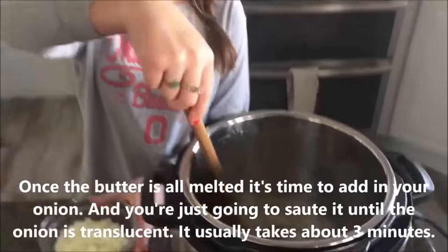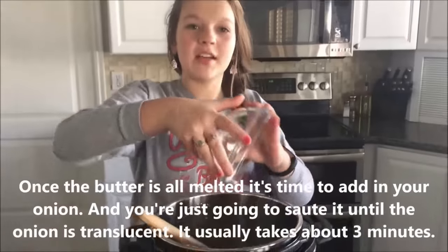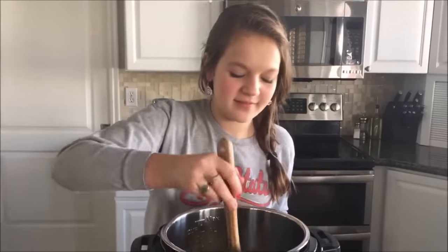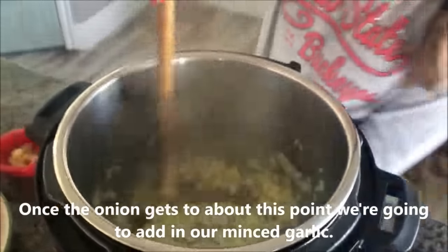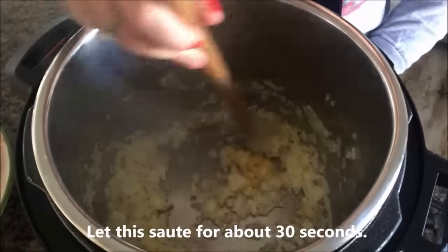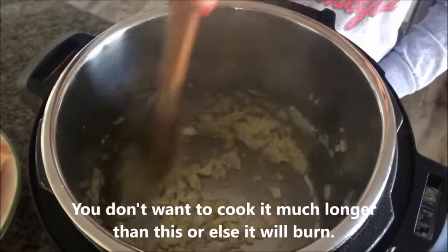Once the butter is all melted, it's time to add in your onion. And you're just gonna keep stirring it and saute it till the onion is pretty much translucent. It usually takes about 3 minutes. Once the onions get to about this point, that's when we're gonna add in our minced garlic. And that's gonna saute for about 30 seconds. You don't wanna cook it much longer than this or else it will burn.